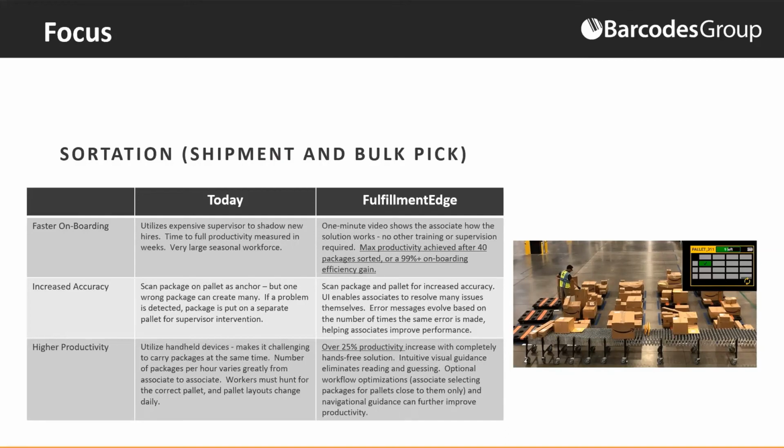And you'll notice that we're using really simple coloring. Green is good, red is bad, yellow is work, and operators can just put this on and know what to do. And with the barcode scanning, it's really accurate as well. Same benefits that we've seen elsewhere.